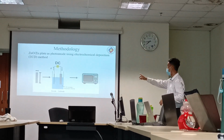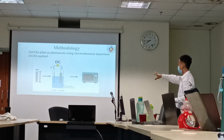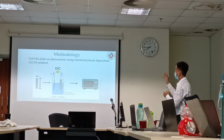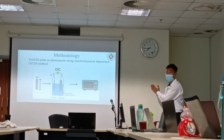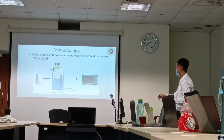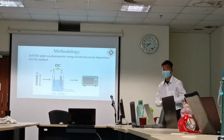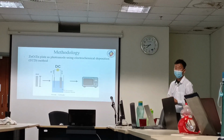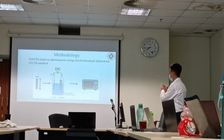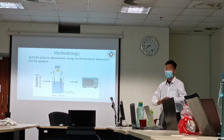So for my methodology, I will be preparing my photoanode through the electrochemical deposition method, whereby I will cut the zinc plate into the desired dimension, and then I will put it into the solution of zinc acetate with potassium chloride. And then I will have the zinc oxide deposit onto the zinc plate. After it has been deposited, I will rinse it with distilled water, and then place it into the oven to dry it. After it has been dried and cooled to room temperature, I will test the characterization using the field emission scanning electron microscope to see the morphology and also the structure.